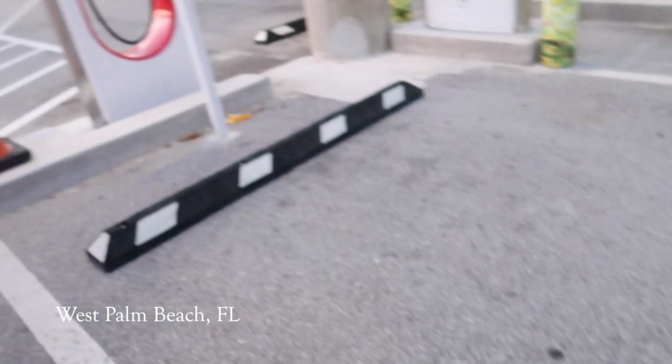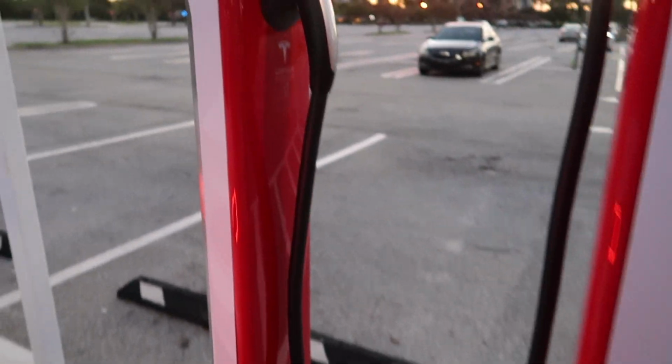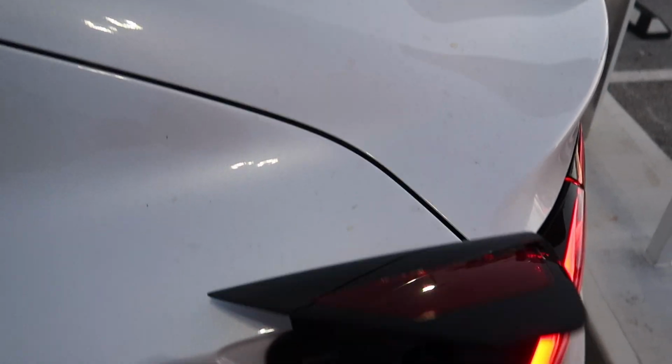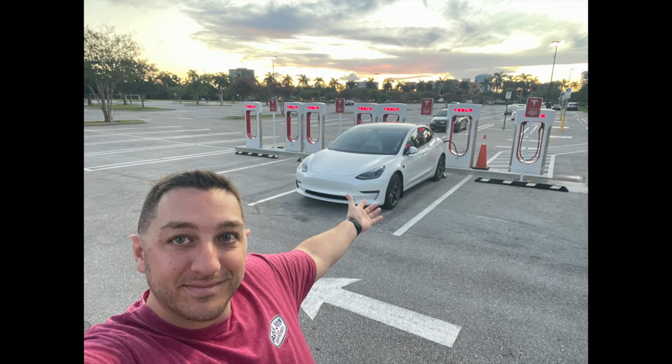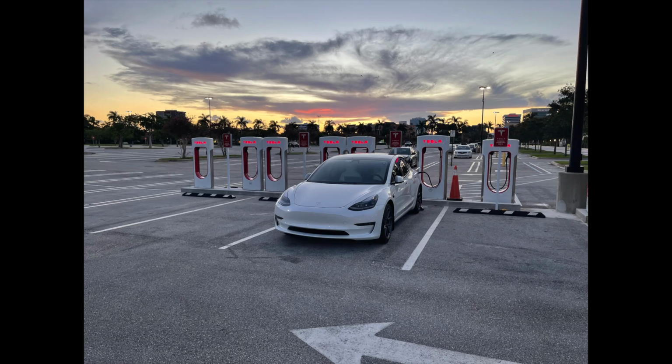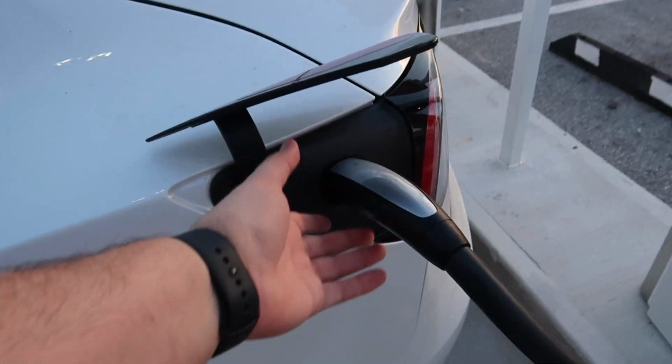At the first stop in West Palm Beach, I pulled up at 74% battery, which was a distance traveled of 53 miles. I planned for a 15-minute stop to bring the battery back up to 90%. I ended up having to charge for 17 minutes and got up to 91%, mainly because I was checking out the beautiful sunrise. I left at 6:57 a.m.